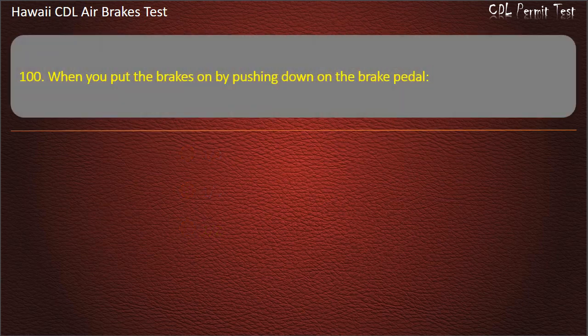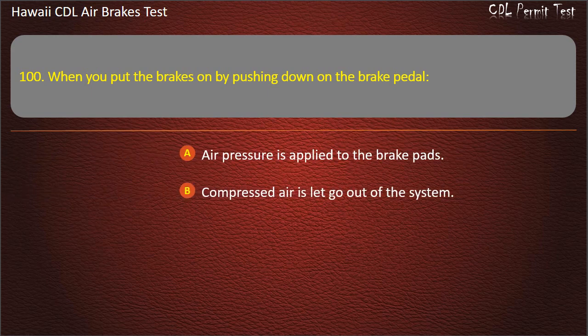Question 100. When you put the brakes on by pushing down on the brake pedal, air pressure is applied to the brake pads. Compressed air is let go out of the system. The air pressure is reduced to the brake pads. Answer. Air pressure is applied to the brake pads.